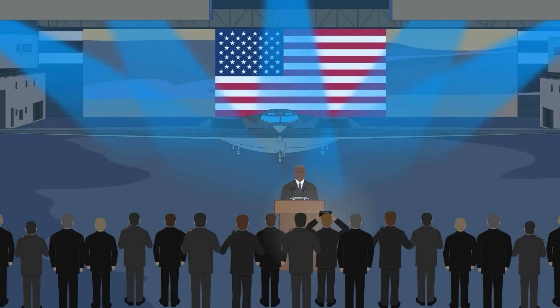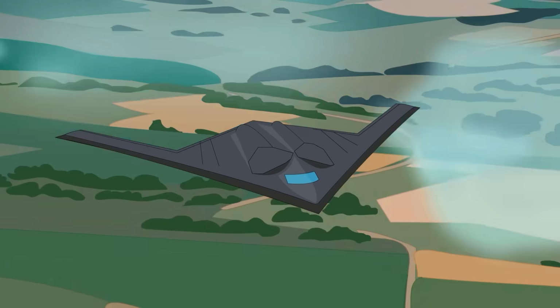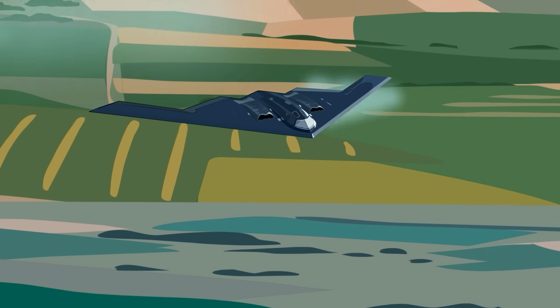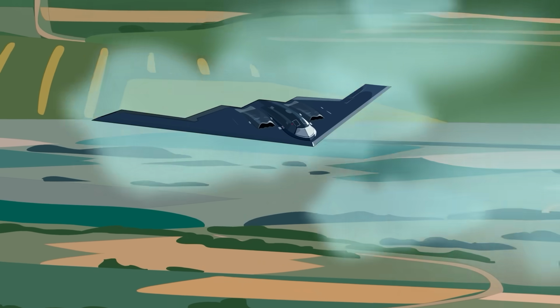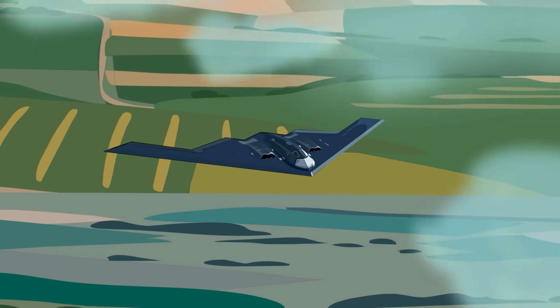Its successor, the B-21 Raider, is now in advanced stages of testing and development, promising even lower radar signatures, higher maintainability, and autonomous operation capabilities. But the B-2 will remain in service at least until the mid-2030s. It continues to undergo upgrades, including modernized communications, defensive avionics, and integration with advanced weapon systems.